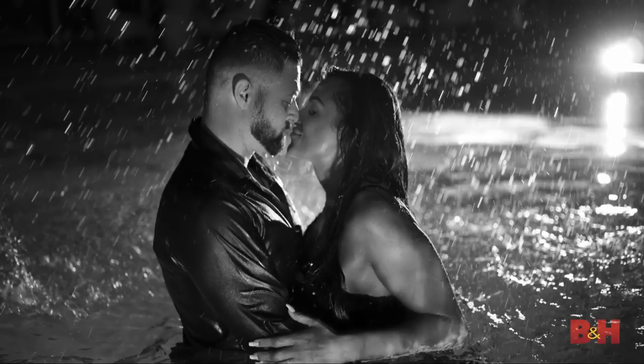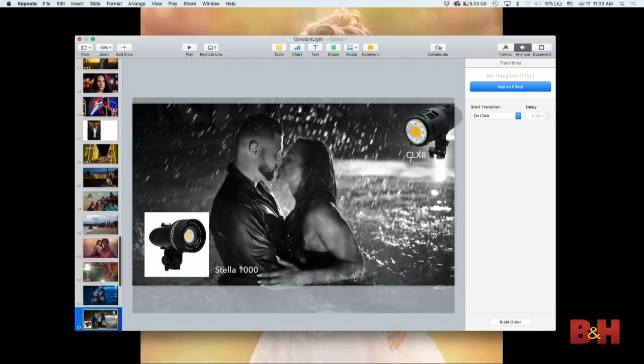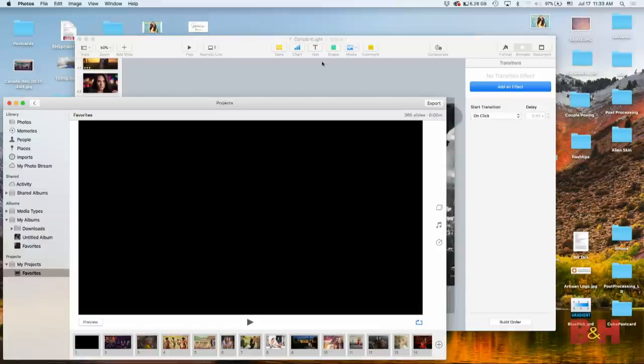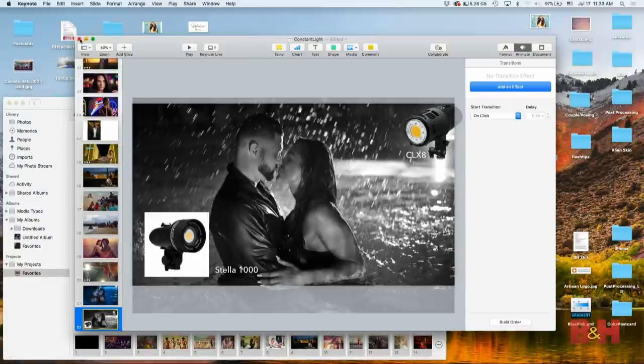What's that? What's your ISO there? My ISO? I don't know. It's probably going to be like, I can find out. You want me to find out? Let's do that. I have that picture right there, and we can search that out.